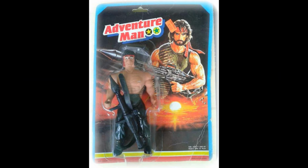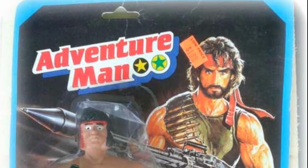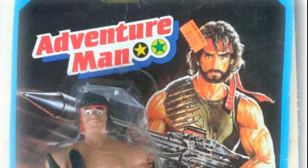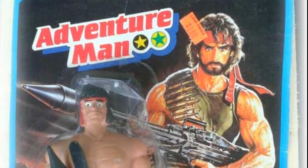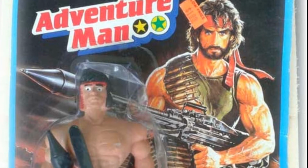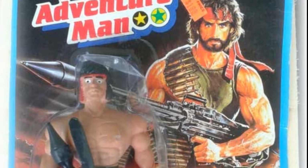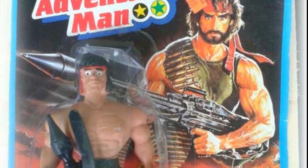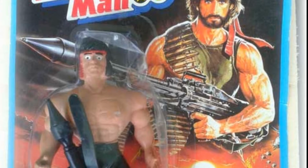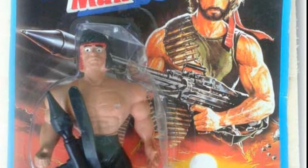At number 9, we have a company that's decided to play a little bit safer when it comes to copyright. Although this will be very familiar to anyone who's seen any of the Rambo films, they've opted to give him a very different name. They haven't gone with Ramboid or something silly like that. Instead, they've gone for a more generic title of Adventure Man. Doesn't quite have the same ring to it, but at least they won't be confused with Rambo or Action Man.